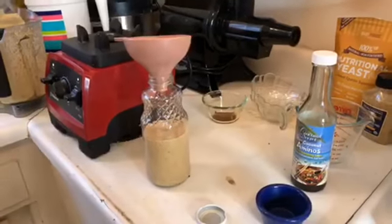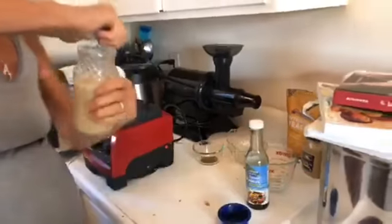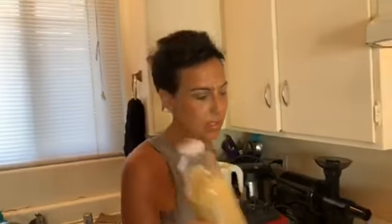Sometimes my husband even puts this over a rice dish. It's so good. So usually I make more, but that was all the lemon juice I had. So this will last, I don't know, several weeks probably in the fridge. Very Benevolent Caesar salad dressing by Miyoko Schinner. Get the recipe on drmcdougall.com.